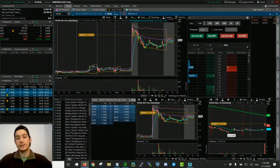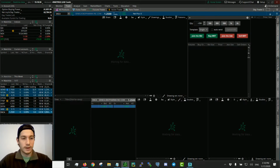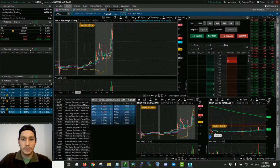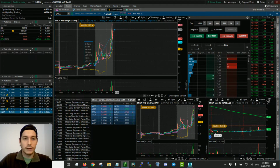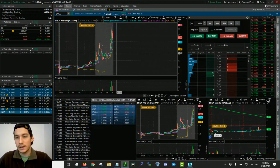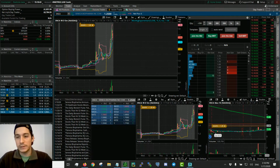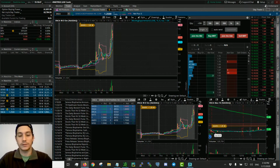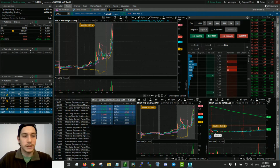I'll check out SNCA as well. It is on our watch list, and it is really starting to move. When I first looked at this one, it was in this area and it wasn't really convincing. But this 2 area is big resistance, and if we can break past 2 today, this could be really good. I'll go ahead and look this one up as well, see if we can squeeze some information out of it. So let's just get started with NTGN.